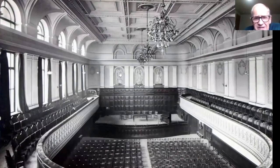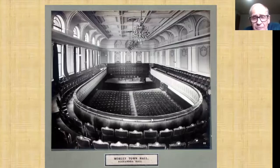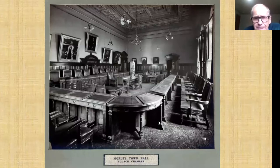For your interest, in the original hall, there were these three effigies here behind the stage for faith, hope, and charity, the three virtues talked about by St. Paul in the Epistle to the Corinthians.